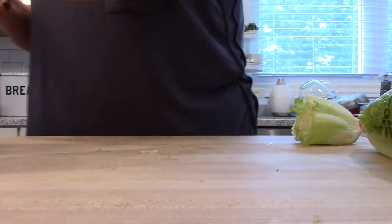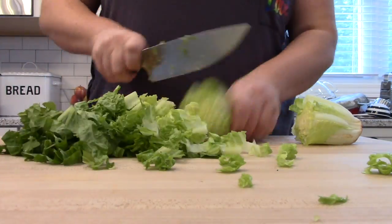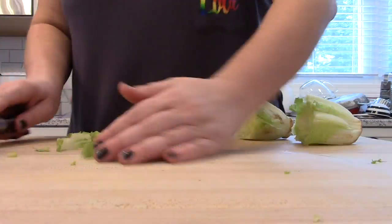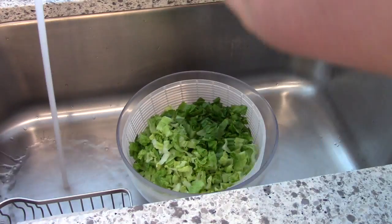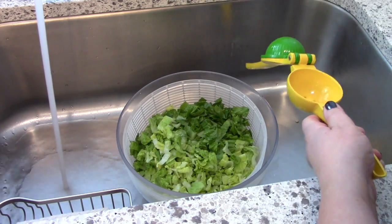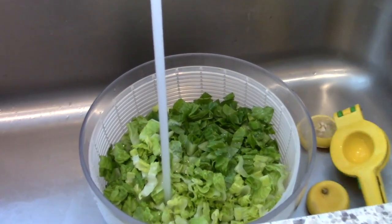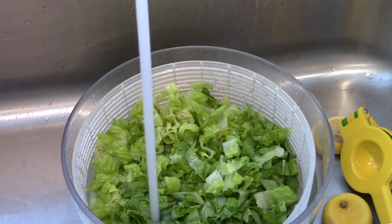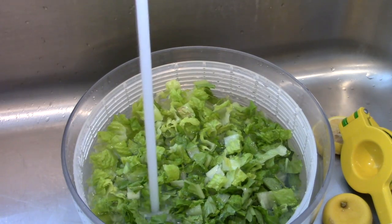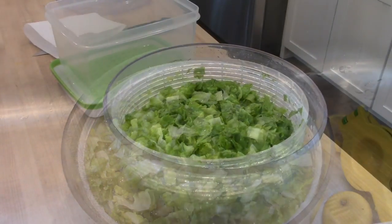So I like to chop my own romaine lettuce. I got 3 heads of romaine lettuce. This is the organic romaine. It was just in a bag, so I just like to chop that up, and then I soak it in cold lemon water for about 10 to 15 minutes before I spin it dry and store it in the refrigerator. This just helps the lettuce taste a little bit fresher, and the lemon juice helps to keep it from browning as well.